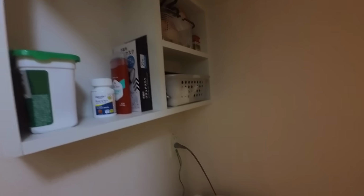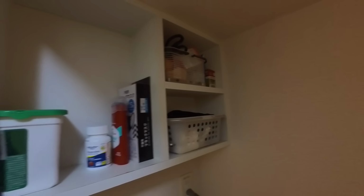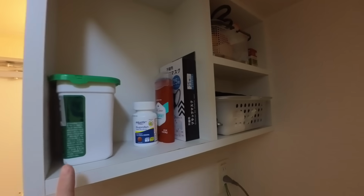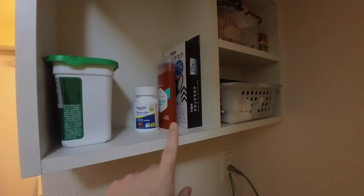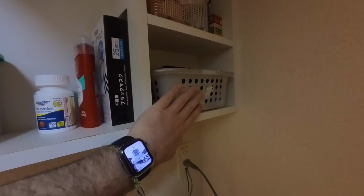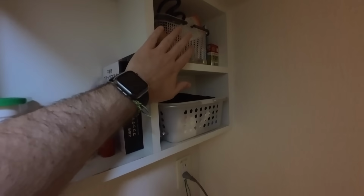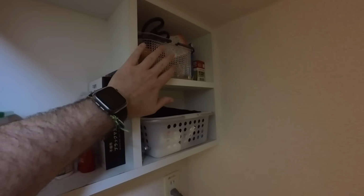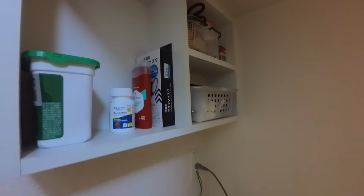And then to the left of there, I actually have some built-in storage, which is fantastic. So I have like my pods for my laundry. I have some ibuprofen from America, deodorant, masks. And then in here is like bathroom, shaving stuff. And then up here is kind of like miscellaneous stuff, like scissors and headache medicine and those kind of random things that I might need.